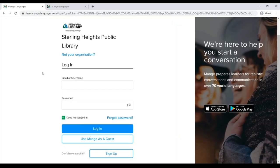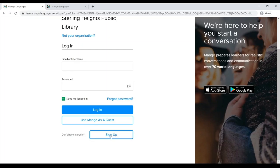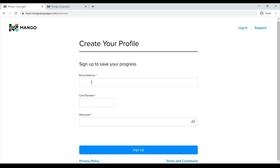Okay, we got to Mango. If you have never used it and you do not have an account, you will have to create your profile by choosing sign up. Just click on it. You will have three boxes. It will ask you for your email address. You will put it up here. Then your library card number. And it will ask you to create a password. After filling up all those three boxes, you will click on sign up.